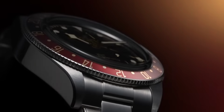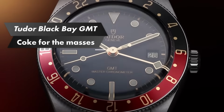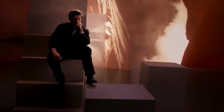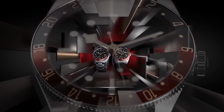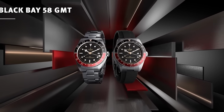How do you get watch nerds to have a brain aneurysm? You tease a Rolex GMT Coke bezel and then you do a bait and switch and offer them a Tudor GMT Coke bezel. Tudor did what everybody wanted, a GMT that had a smaller case than the original Black Bay GMT, with a thinner case than the Black Bay Pro, with a METAS movement and a Coke bezel. I get it. This watch ticks a ton of boxes. I would love to suggest a vintage Coke bezel Rolex, but that's not really realistic at this price point, but that would be a cool option.